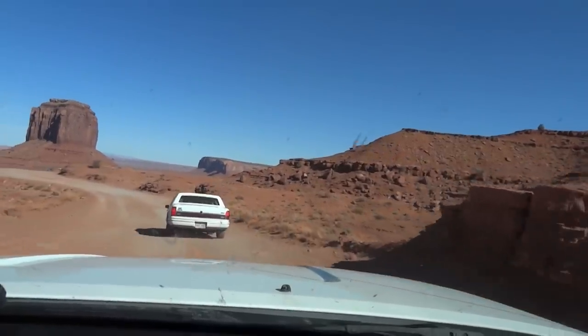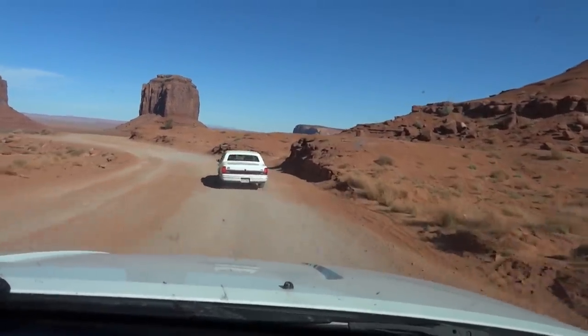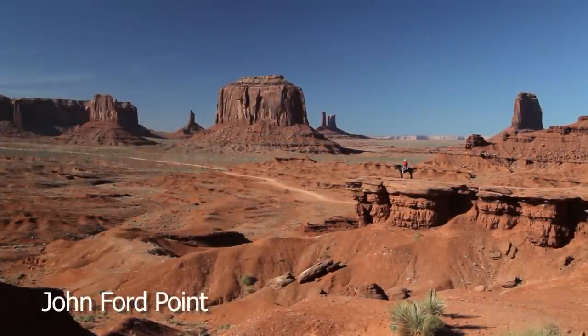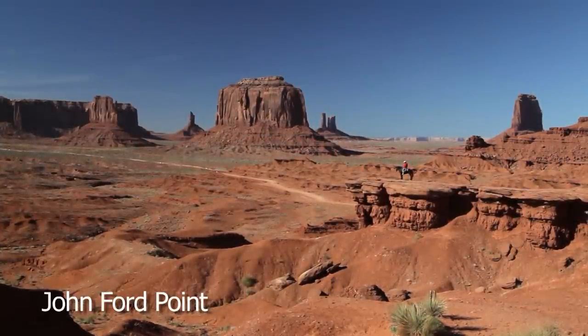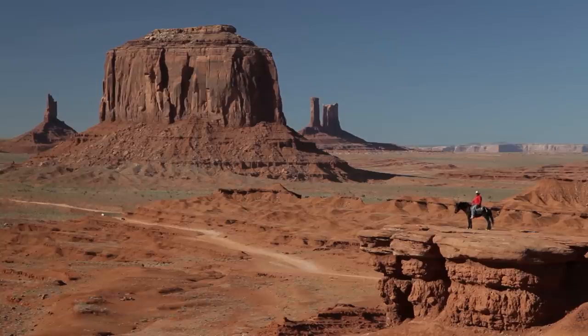The road gets a bit sandy as it heads to one of the best-known views in the valley. It was named after the man who made it famous, director John Ford. This view can be seen in many classic movies, including the 1956 classic, The Searchers, with John Wayne. In one scene, you can see this spot before the road was built.